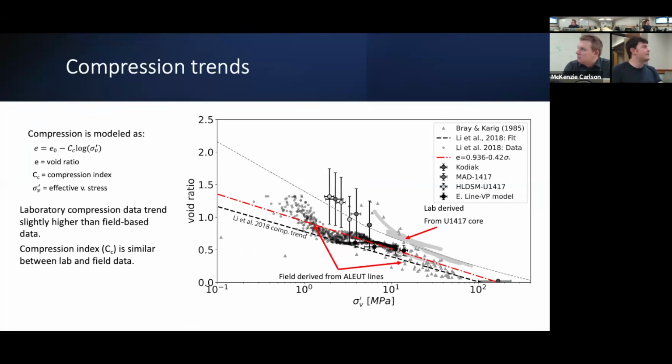So I've been measuring samples in the lab. These are samples taken from the borehole at U1417, below 300 in the pelagic layers here, which are clay rich, but also have a good portion of biogenic silica. And so this is a plot of void ratio as a function of the logarithm of stress, and the lab derived void ratios that I've measured here are shown with that little red arrow.